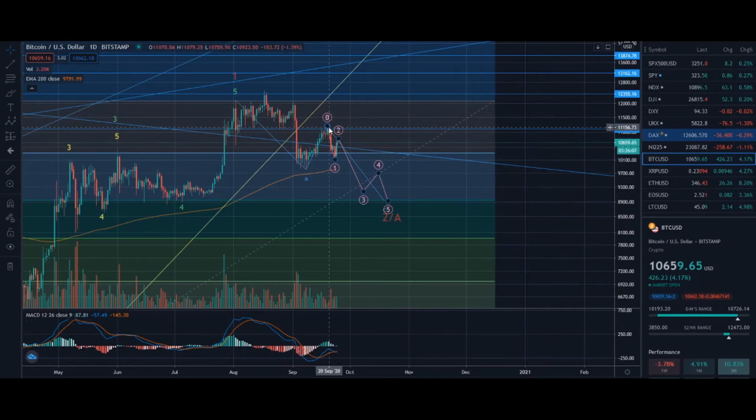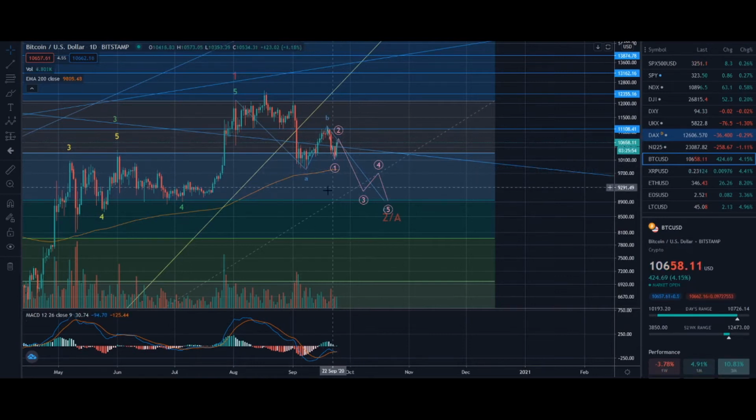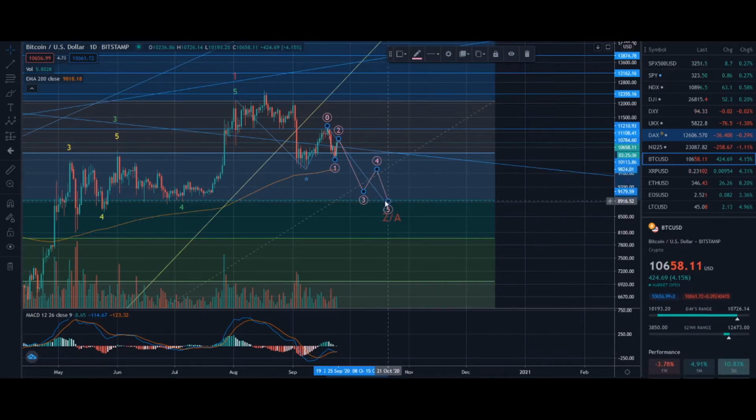So we got this impulsive move down, wave 1, yeah. Got this correctional move, wave 2 up. We could get a wave 3 down, which should have enough momentum to take Bitcoin below this EMA 200, which otherwise would offer a lot of support. We could get a wave 4 up again, which could retrace Bitcoin all the way up to the EMA 200, wherever it may be. And then a final impulsive move 5 down to reach this low.